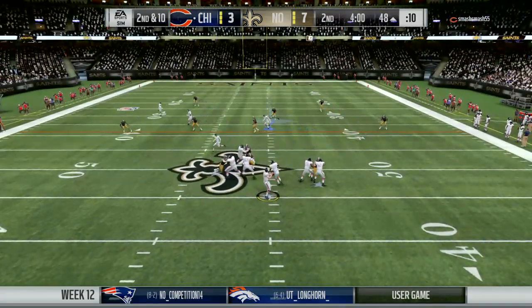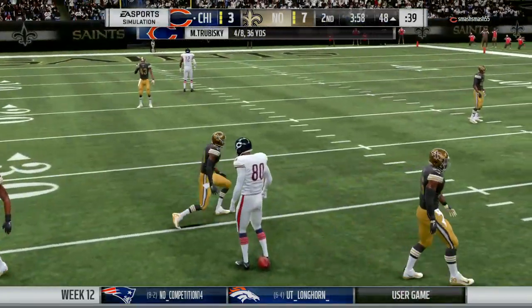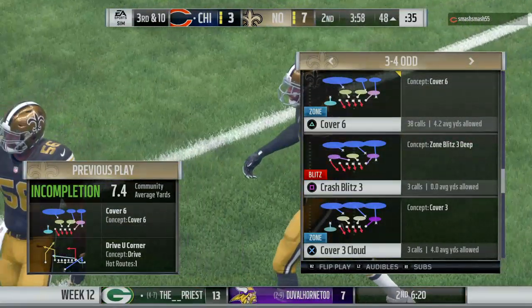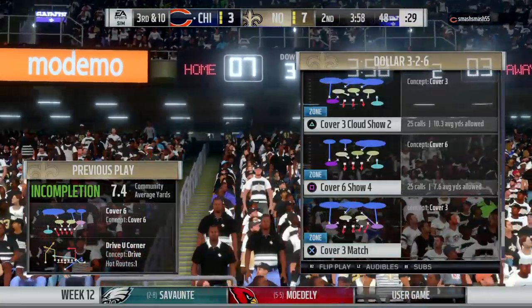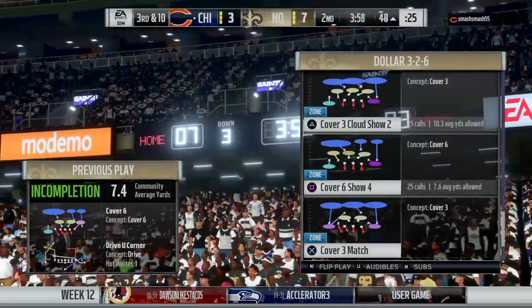Second down, here's Trubisky. Oh, nearly picked. And maybe lucky there. This guy doesn't drop many defensively. Third down. They've been playing sound fundamental defense thus far and able to keep this offense from creating a major dent on the scoreboard. Able to force the incompletion, but still waiting for that game-changing play.